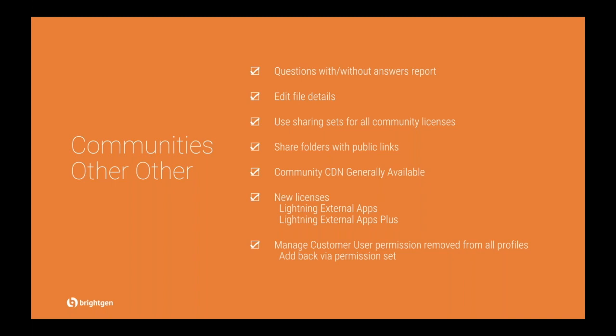Finally, the manage customer user permission has been removed from all standard profiles, which I would imagine is for privacy reasons. You don't want to open up access to customer users by default really anymore. So it's gone from standard profiles. You can grant this access to people either by enabling the permission on a custom profile and granting them that, or by creating a permission set that is applied to users with a standard profile.